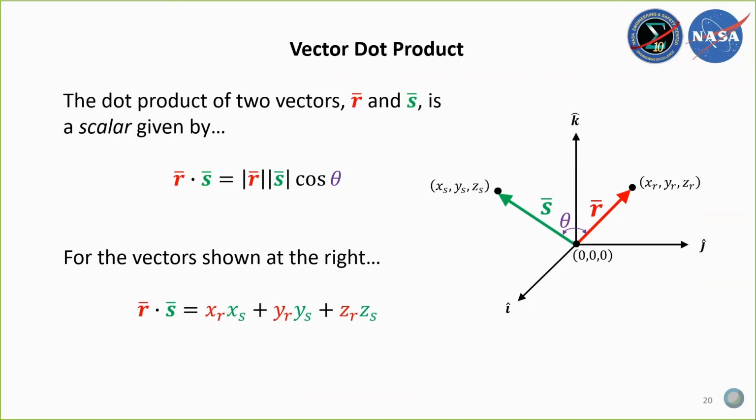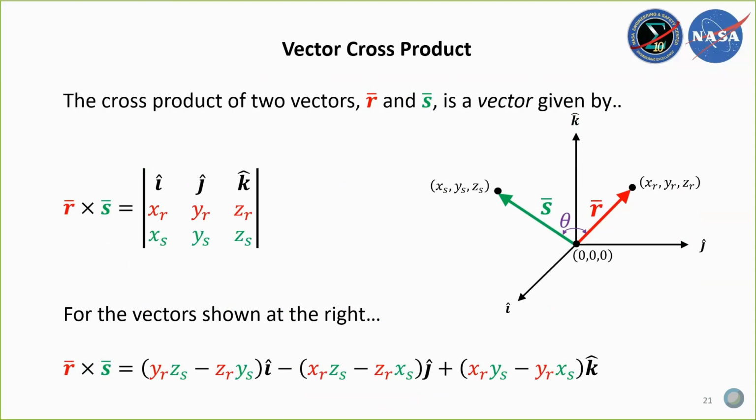So if I take the dot product of 2 vectors, I'll remind everybody that when you take the dot product of something, that's a scalar. And we say that r dot s is the magnitude of r times the magnitude of s times the cosine of the angle between them. So for the vectors shown at the right, it's simply multiplying the 2 x components together and summing them with the product of the 2 y components and the product of the z components. So it's very, very easy to take a dot product.